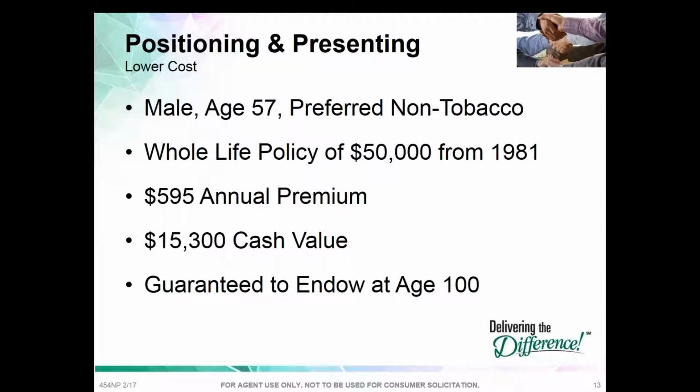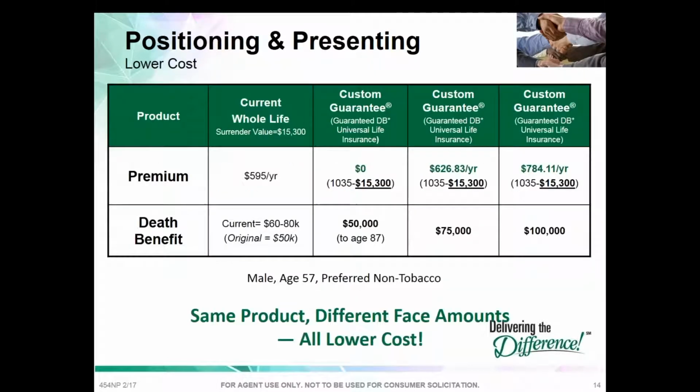He's paying 595. Currently, there's about $15,000 in cash. At 100, to endow means that the cash value will eventually get up to the $50,000. So the cash value will be equal to the death benefit. So live or die, at 100 there's $50,000 for the policy. So let's see what we could do here.